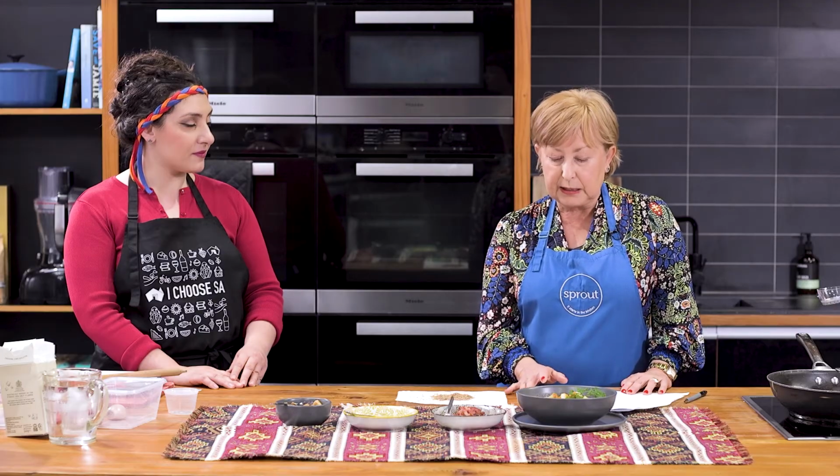The resistant starch also helps to lower your blood glucose level or your blood sugar. So it's good for helping fighting diseases like diabetes. It's really good for your gut, feeding your good gut bacteria.